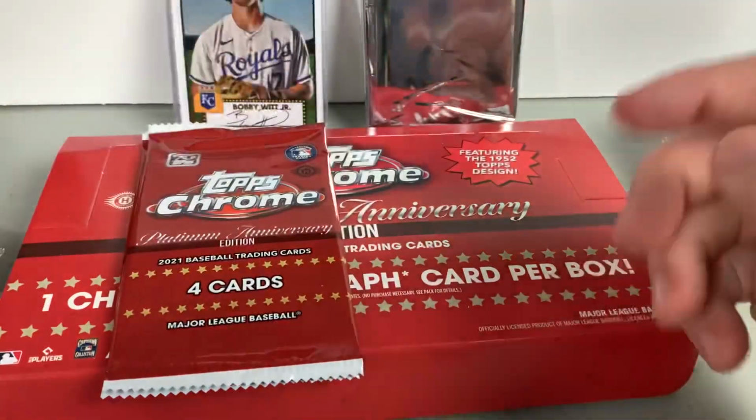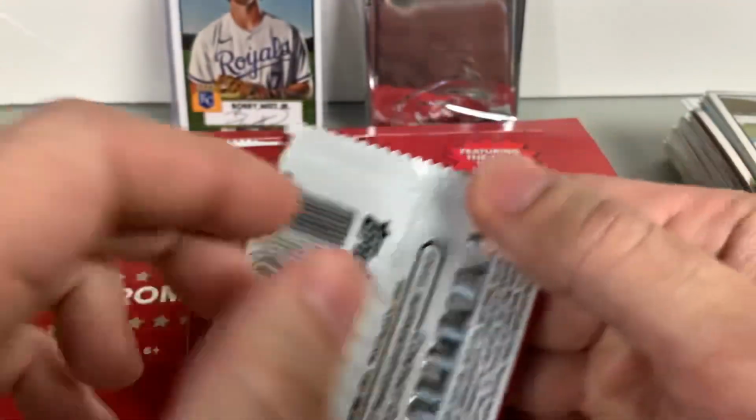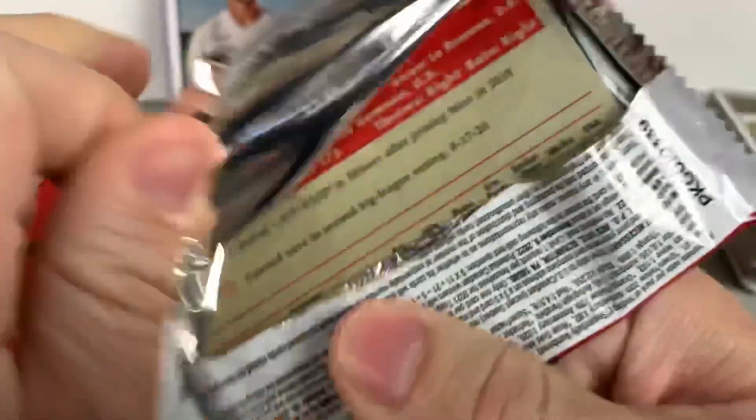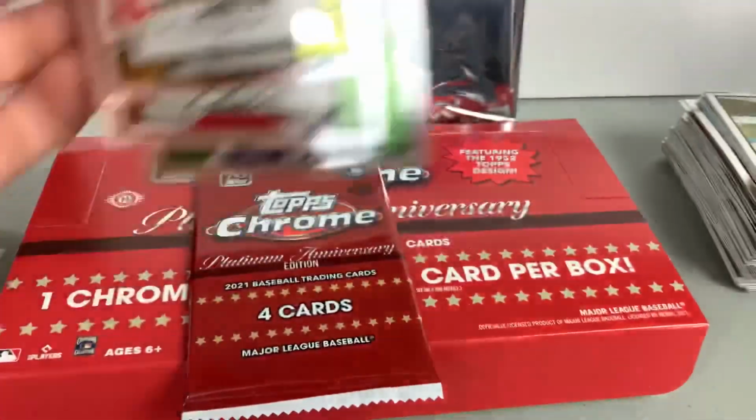So that's the recap for the day. Just spending some time together, picking up some of these. He bought a couple boxes as well. I know he broke them. I don't remember, I didn't really talk to him too much about what he got. I don't think he did great. So nothing crazy to report.